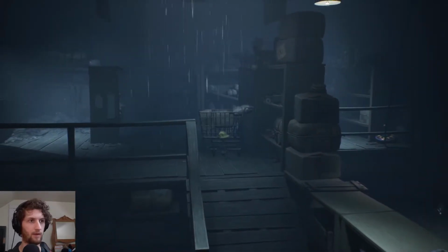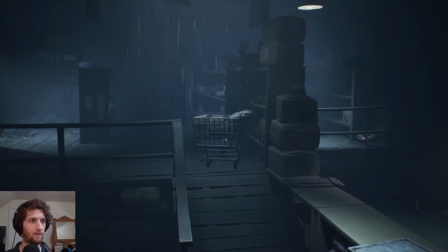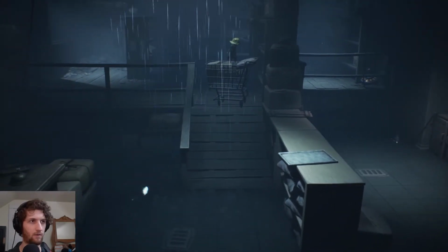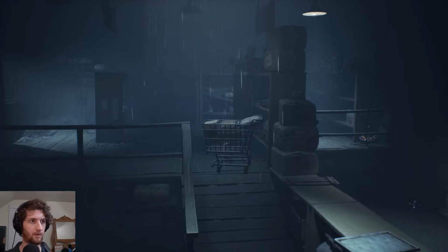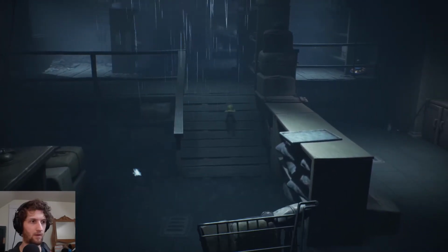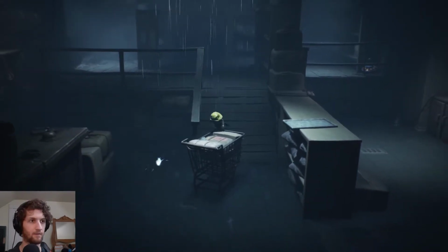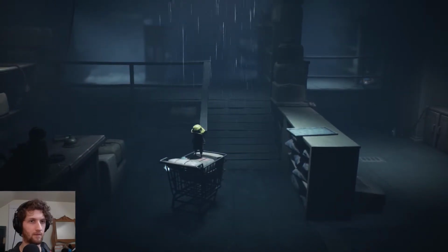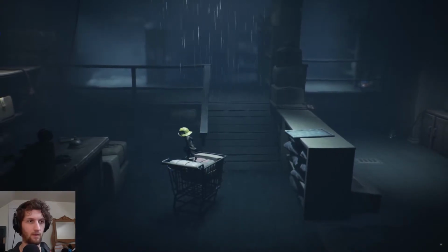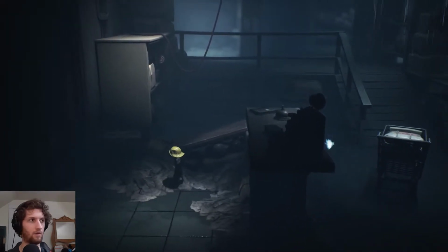Maybe this is the route that we take. Let's not put six behind it, though. Let's put six in front of it. Come on, go. Go. Oh, cool. It came back. Okay, so we are through.